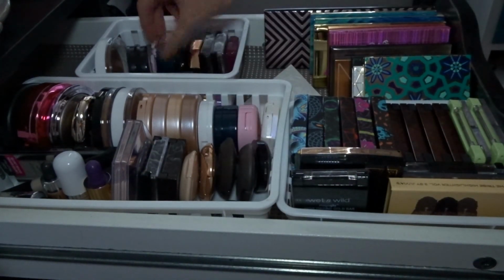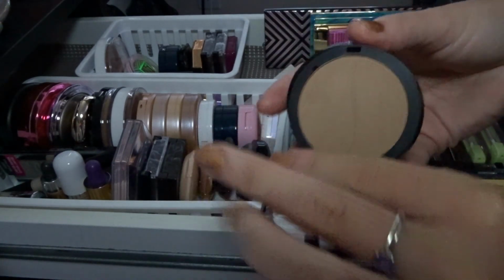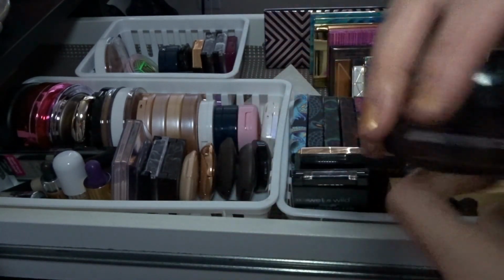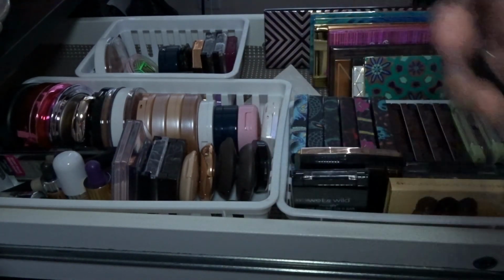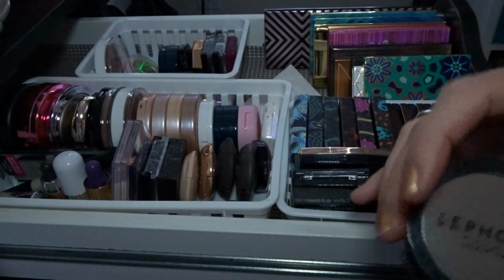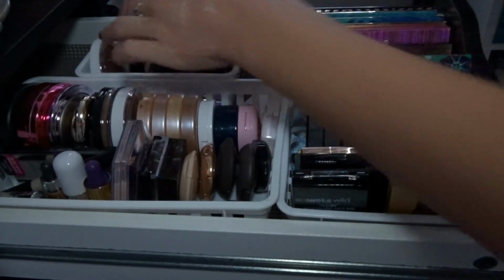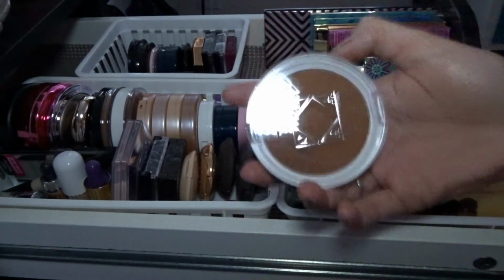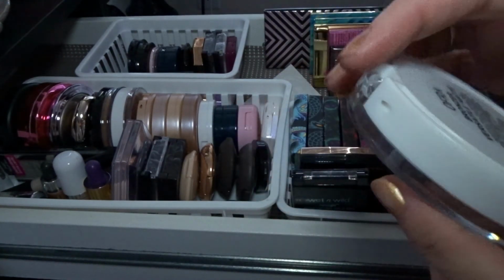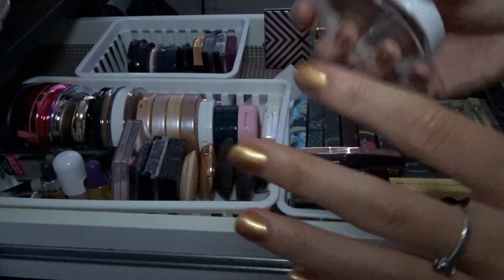It's so pretty. I have two Sephora bronzers. This one is in Los Cabos. And then I have Tranquil, which is their contour shade. It's like a gray contour shade. Even though I never really use a shade like this, I'm going to keep it just in case, because you never know when you're going to need it, and it's the only one that I have that looks like that. And then finally I have one full-size bronzer. This is Ofra Versatile Matte Bronzer, and it looks like that.